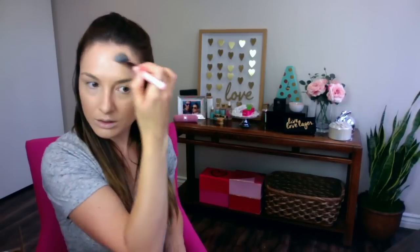Once I'm done with the concealer brush, and I get in all the cracks, I'll go back with my foundation brush and just do one last dab. Again, this is for full coverage, so you can fast forward if you don't like full coverage. And I'll just go back in and press on more makeup, please. I just really like a super even base.